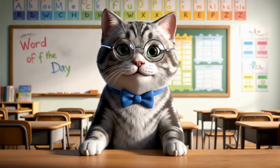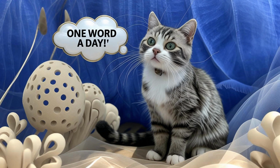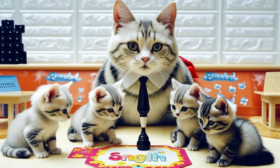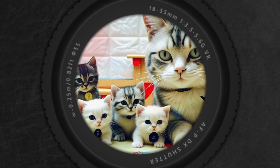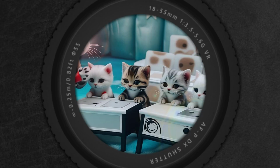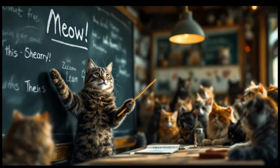If you're looking to expand your English vocabulary in a simple and fun way, you're in the right place. Every day, we'll introduce a new word, break down its meaning, and show you how to use it in real-life examples. Whether you're a beginner or looking to polish your skills, learning just one word a day will help you grow your vocabulary and speak with confidence.